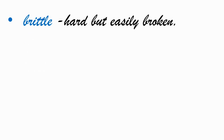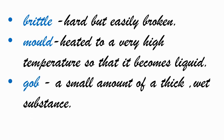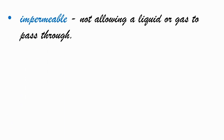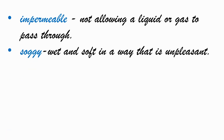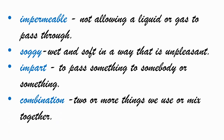Molten, heated to a very high temperature so that it becomes liquid. Gob, a small amount of a thick, wet substance. Fibers, long and thin threads. Impermeable, not allowing a liquid or gas to pass through. Soggy, wet and soft in a way that is unpleasant. Impart, to pass something to somebody or something. Combination, two or more things we use or mix together.